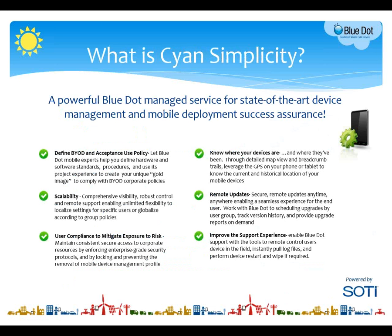So what is Cyan Simplicity? In a nutshell, it is a service offering by Blue Dot that is backed up by some best-of-breed mobile device management software. So it's really about being able to support your remote device communities, all those different mobile devices running different platforms, maybe running very different types of applications. I think at this point, mobility is very much mainstream, and people understand the value that it can bring to a company. But there are a lot of challenges out there.